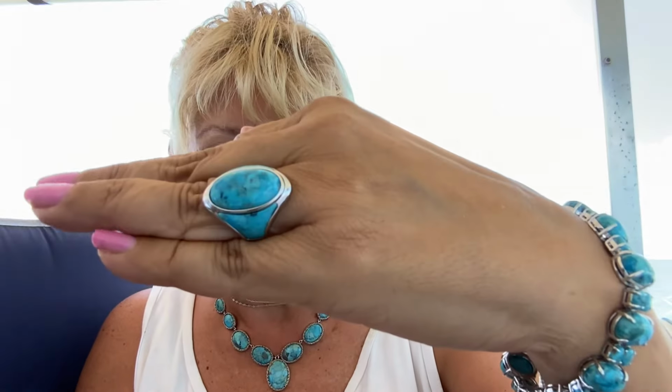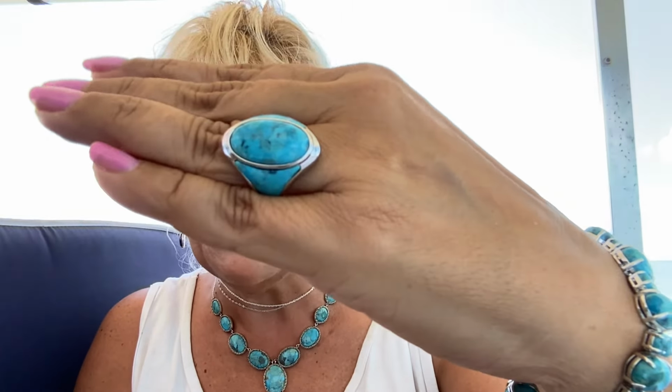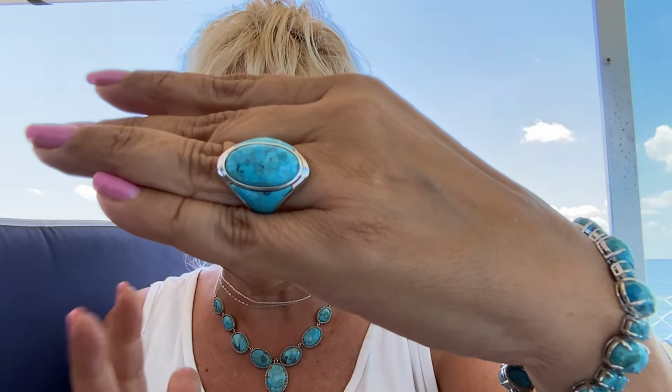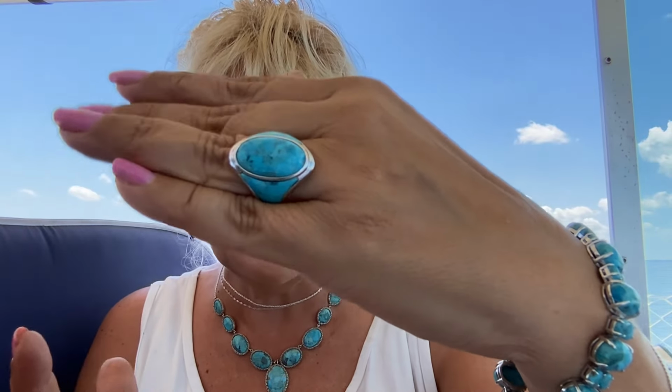So the ring is SWE 2415. 6 payments of $13.33. Like I said, not going to stay long on it. There's only 10. On the necklace, there are 32 of them. And this necklace is a total princess piece. And I say that because it looks like something that Pharaoh's daughter would wear, Cleopatra would wear.